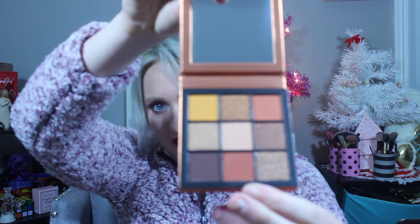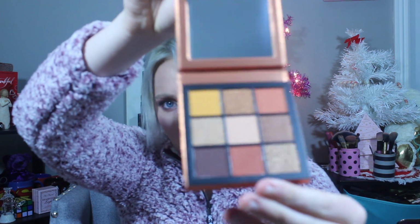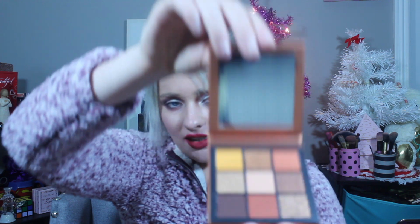And on the inside, you have a mixture of mattes and shimmers, and it's all very pretty. I ended up going with this one because I feel like this is the one I'd get the most use of around this time. I saw that she had a mint one, and then a blue one, and a red one. And I was like, don't get them all. Just get one that you know you'll use the most, at least for right now. So this is the one that I ended up going with. Very, very pretty.